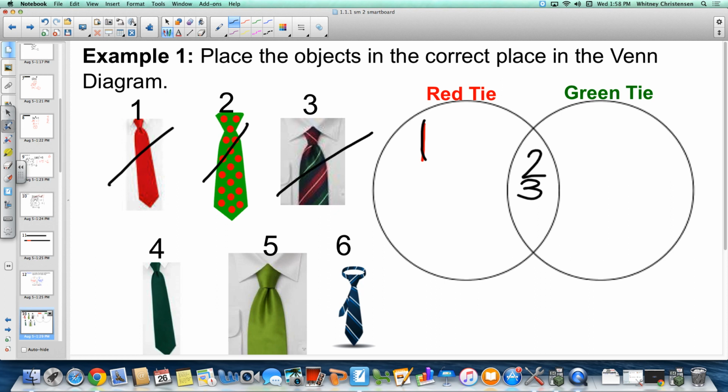Number four. Green. Simply green, so it's got to go over on this side of our Venn diagram. And number five. Green. Just a green tie, it's got to go over here. And yikes! Number six. It does not belong in here. Very good. So it's not a red. It's not a green. It's not red and green. It's a blue tie. Well, okay, so it doesn't fit in our Venn diagram. That's true, and that's okay, but we still have the blue tie, so you'll just write it out on the outside of the Venn diagram.